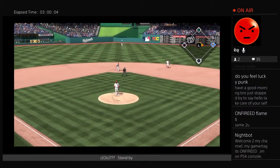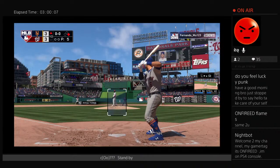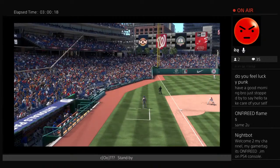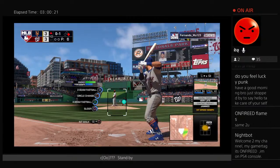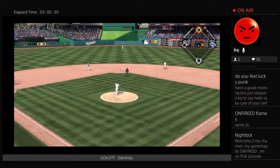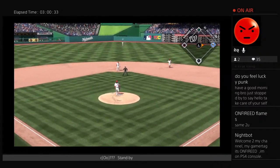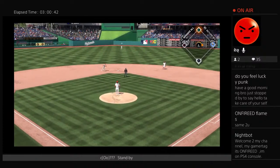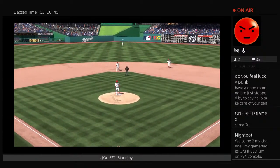Now a quick move here to step off and look the runner back. Here's the first pitch. This is popped up. And no one will track it down. Go-ahead runs aboard here at first with nobody out. And now he'll step off quickly and look the runner back. Now a bluff here as he steps off to look him back at first.